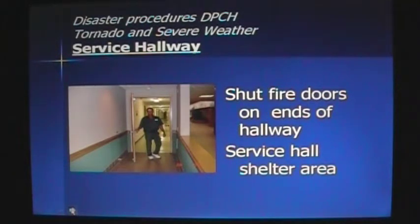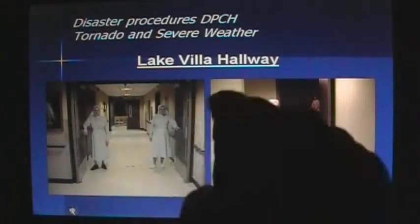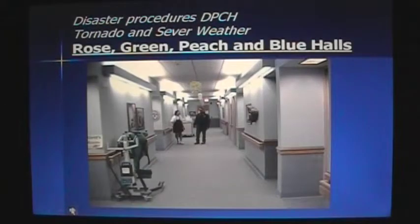Currently, we have been taking the residents from the dining room and bringing them to the service hallway. Now we've decided to bring them down the patient hallways because sometimes we're in a warning for a long time and there's no bathrooms. There's the shelter area off of the chapel. Again, shut both sets of fire doors. It's also right off the Marion conference room.